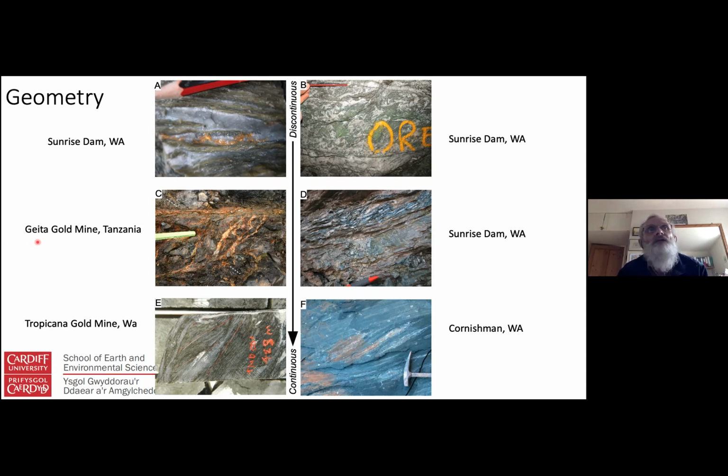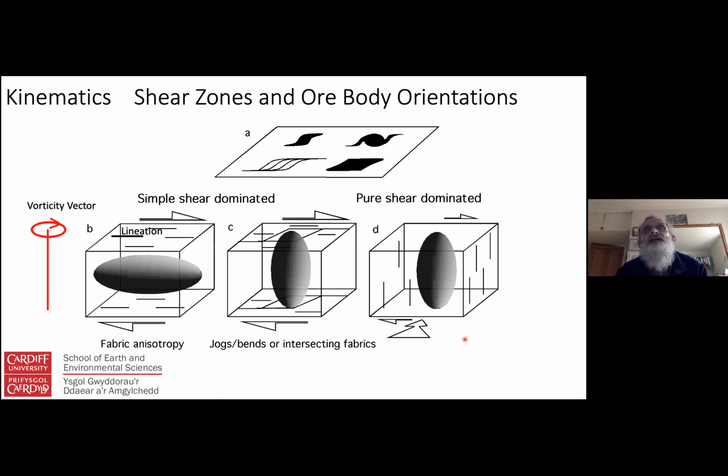Here, for example, from Geita Gold Mine in Tanzania, we see a zone of deformation in which we can identify veins like the ones immediately above it, but we can also see in the intervening rock areas of foliated rock. Down at the bottom, pure foliation in these strongly deformed shear zones from Tropicana gold mine in Western Australia and the Cornishman deposit. What we're talking about here is our shear zones at different scales. And what you will learn on this course is how shear zones control the disposition of ore bodies within them.